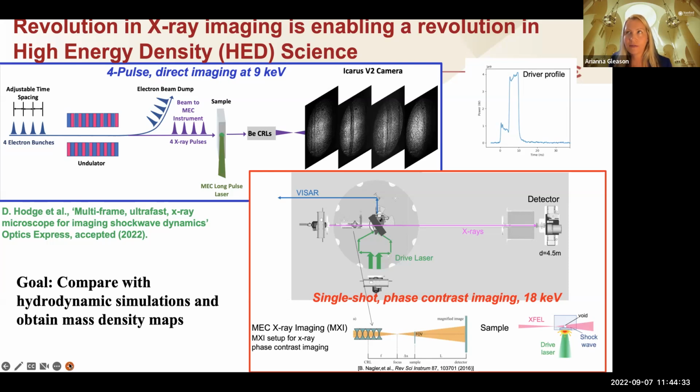You can leverage other approaches, absorption radiography, flat field correction, but this application of the coherent properties of the LCLS to really push the frontier on coherent diffractive imaging, so that you can quickly and easily extract a robust density at any location in your detector, is really exciting.